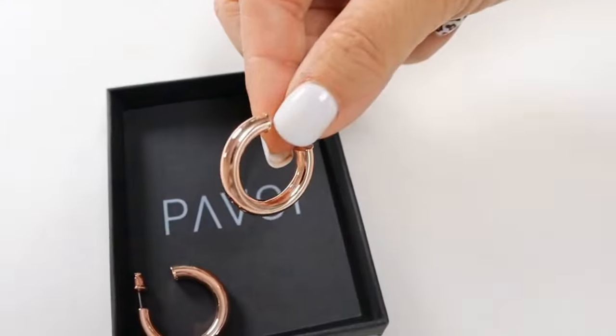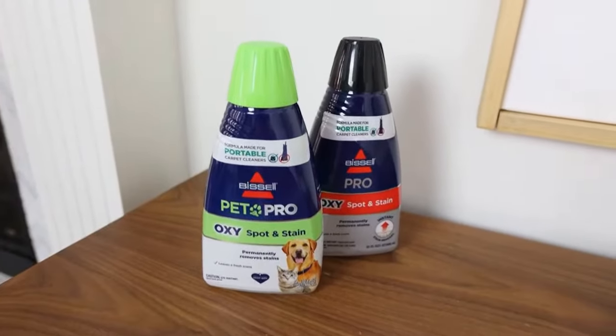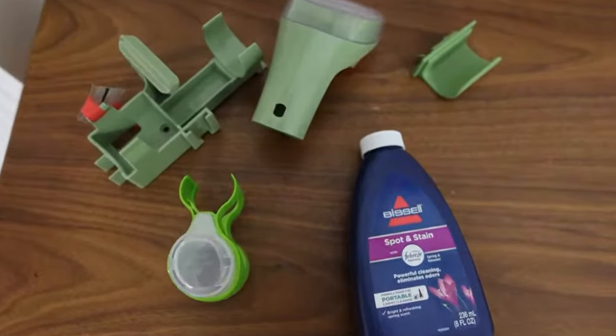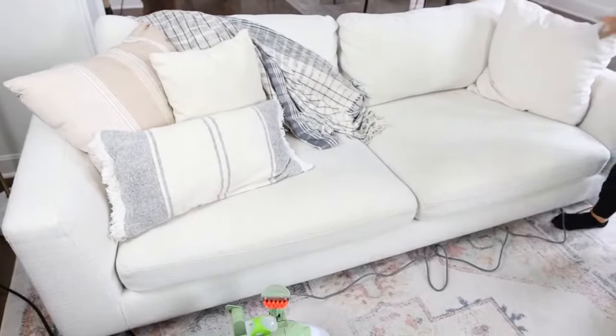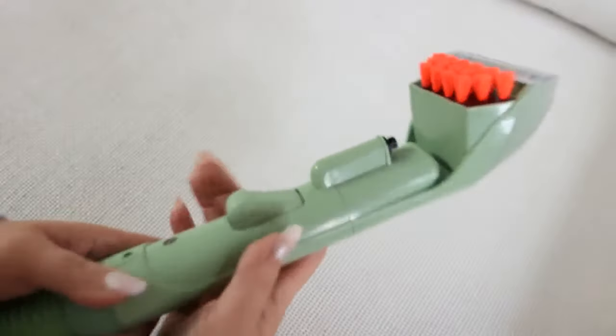Another item I haven't seen on sale since probably the Christmas timeframe was our Bissell Little Green Machine. Now, if you've never seen this product before, this is a spot carpet cleaner. I would say the areas that it works best on would be furniture, upholstery. It's also great on rugs, stairs, really spot cleaning carpet. If you have pets and they have messes, this is essential. If you know, okay, it's definitely one to have.